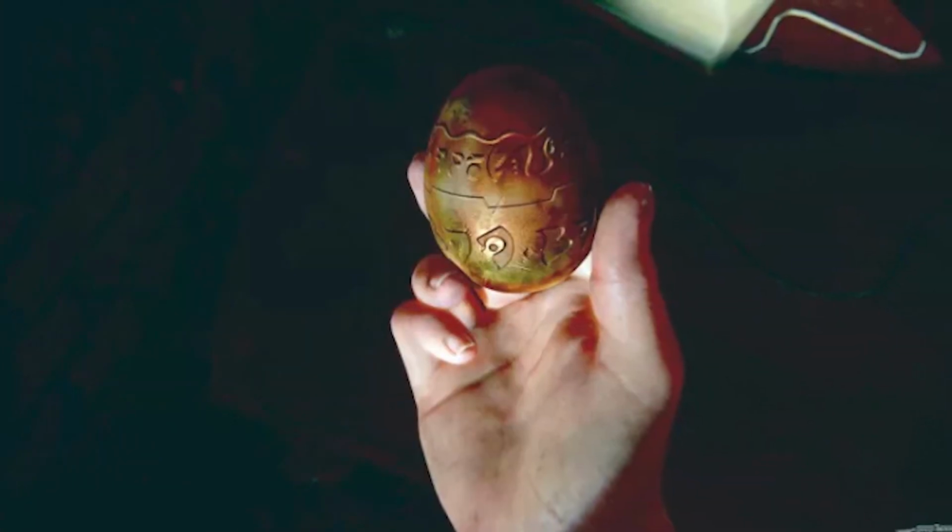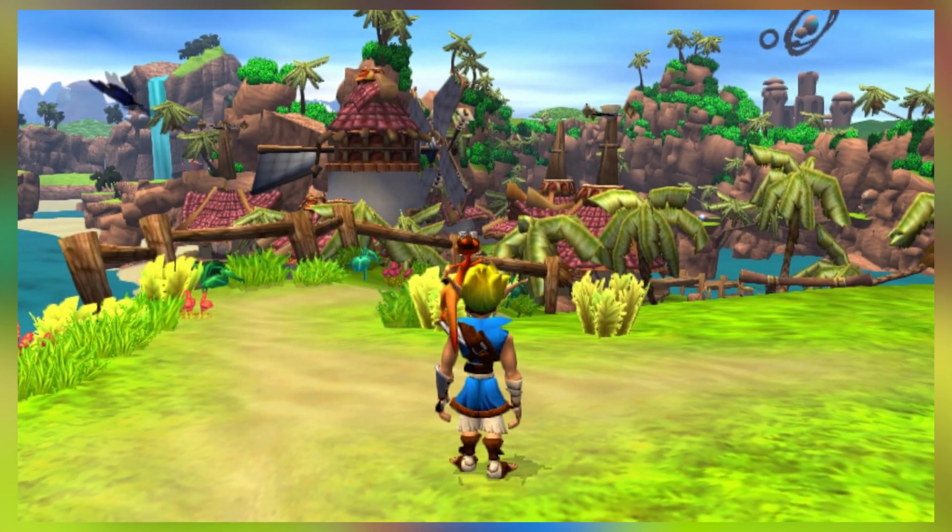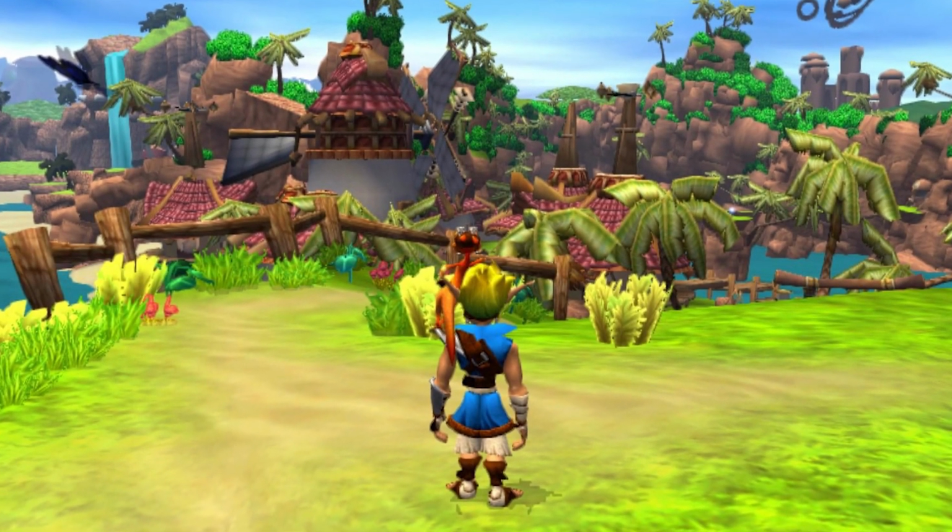Number 2. Precursor Orb, also known as the Strange Artifact. This is an item you can find in the Hostile Territory chapter of The Last of Us 2. While it's called the Strange Artifact in the game, the object itself is a reference to the Jak and Daxter games, where it is used as a form of currency and known by the name Precursor Orb. You'll have to do some pretty in-depth exploring to find it, but if you can manage to get your hands on the Strange Artifact, it will allow you to unlock the Relic of the Sages trophy in the game. If you like trophies, that's for you.